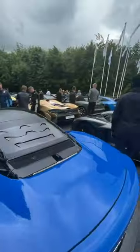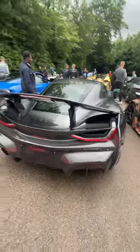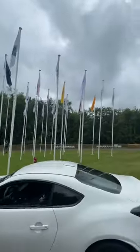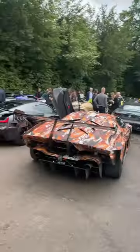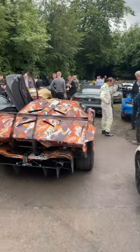So yeah, sweet, nice little car park. It's a Nevera. Saw this did a bit of drifting earlier. But yeah, at the Goodwood Festival of Speed, there's a little crowd over there, all looking at this amazing car park. What a day.